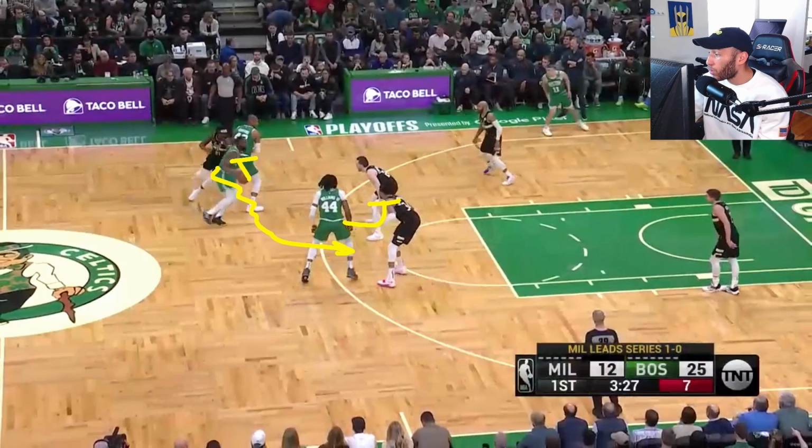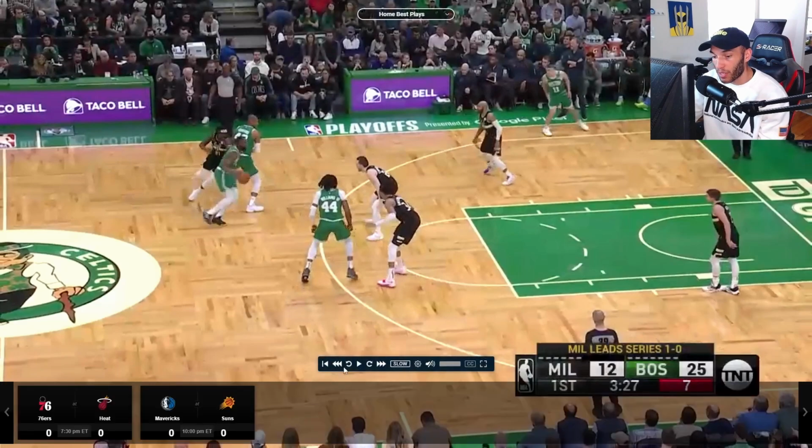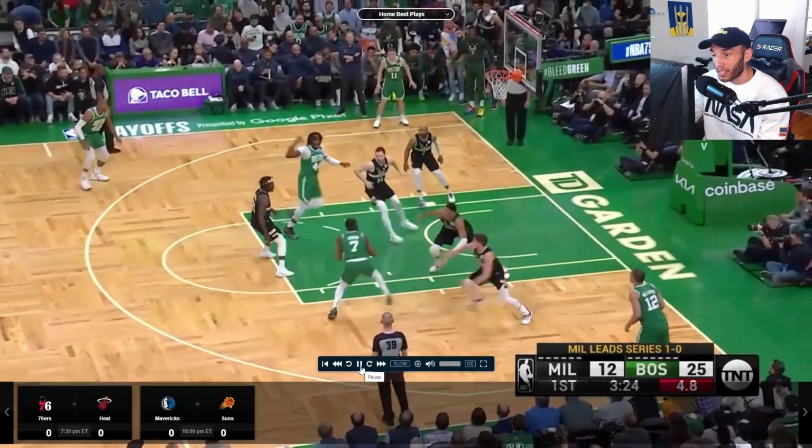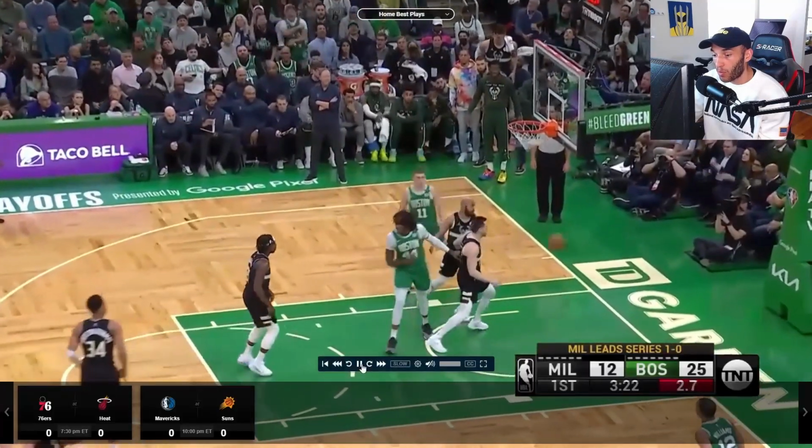That's going to put all the pressure on Giannis to try to stay in front of Jaylen Brown, while Jrue Holiday has to get through all this traffic to be able to get back in front of the ball, and that's just not going to happen here, right? So you get Jaylen Brown getting downhill, and then he makes an incredible move on Giannis for an open jump shot.